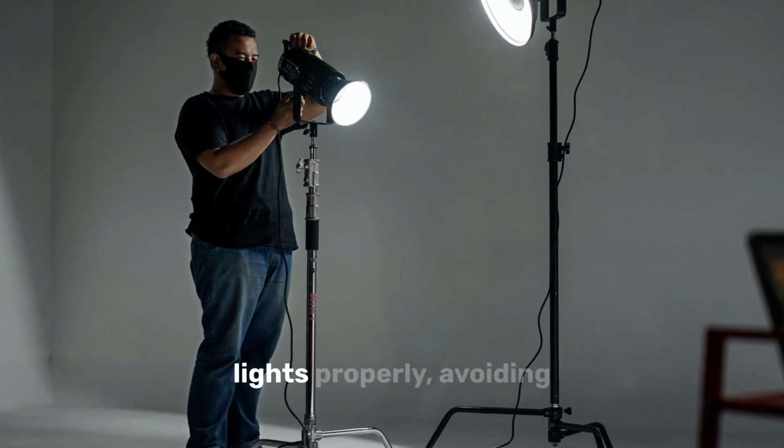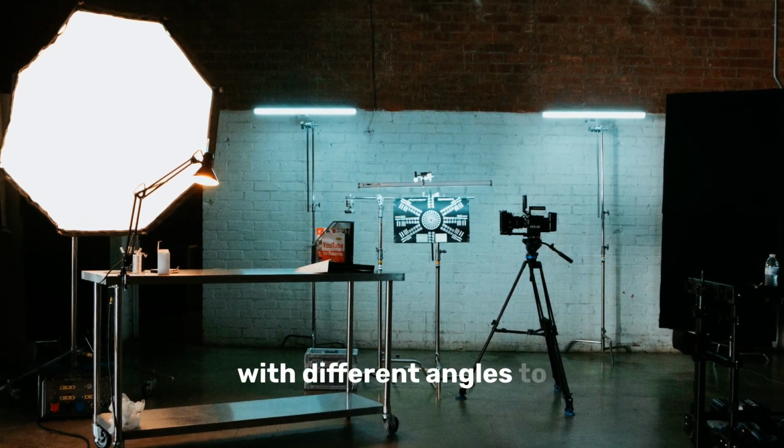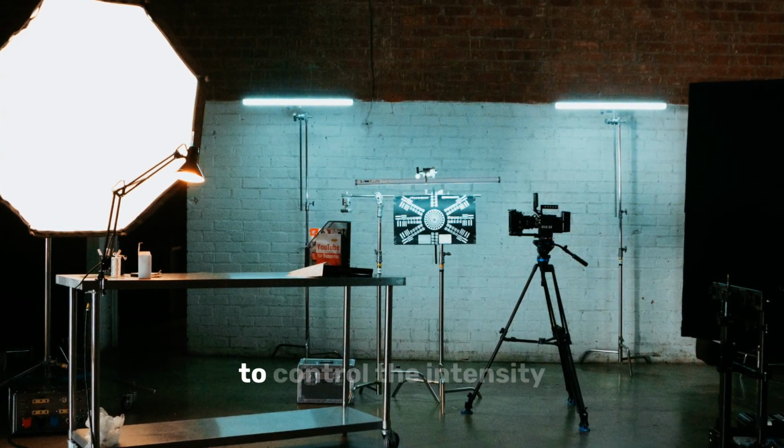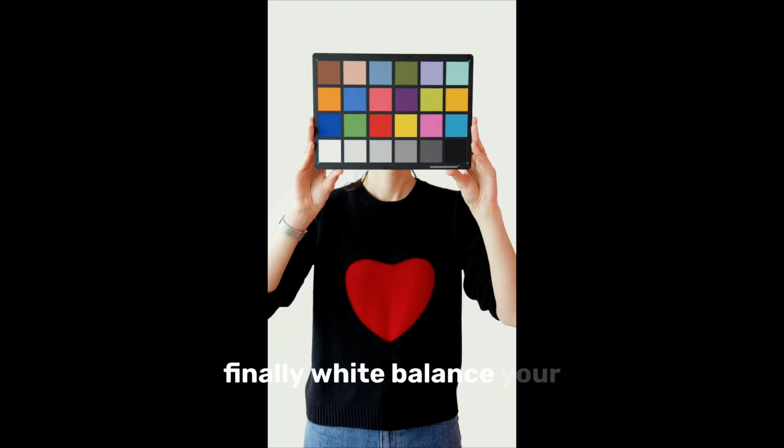Remember to position your lights properly, avoiding harsh shadows. Experiment with different angles to achieve the desired effect. Use diffusers and reflectors to control the intensity and direction of light. And finally, white balance your camera to avoid color cast.